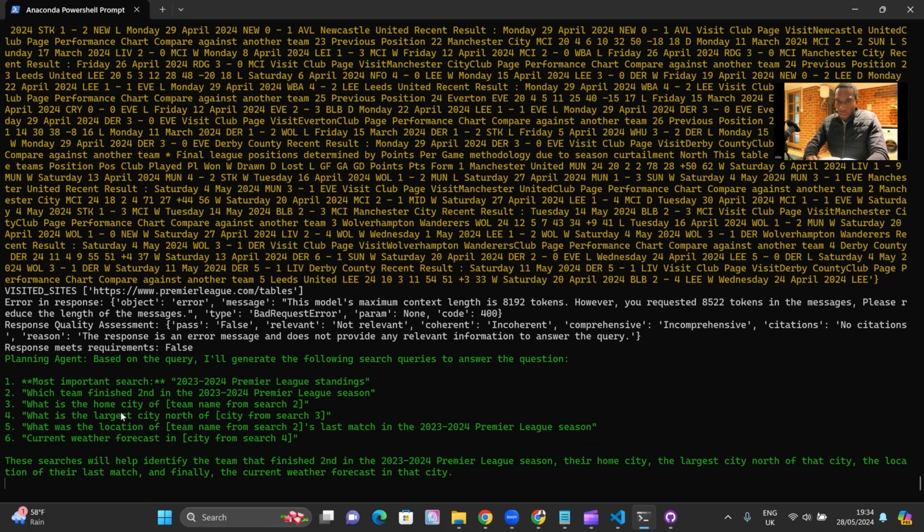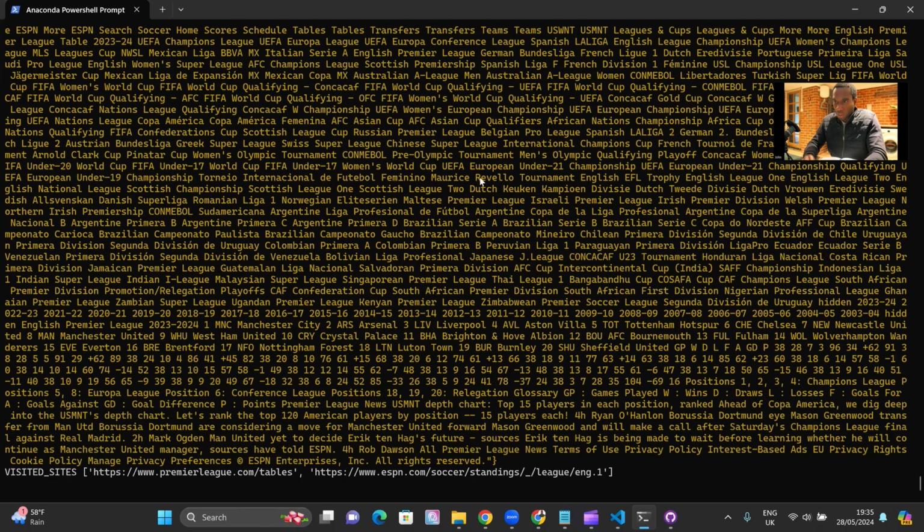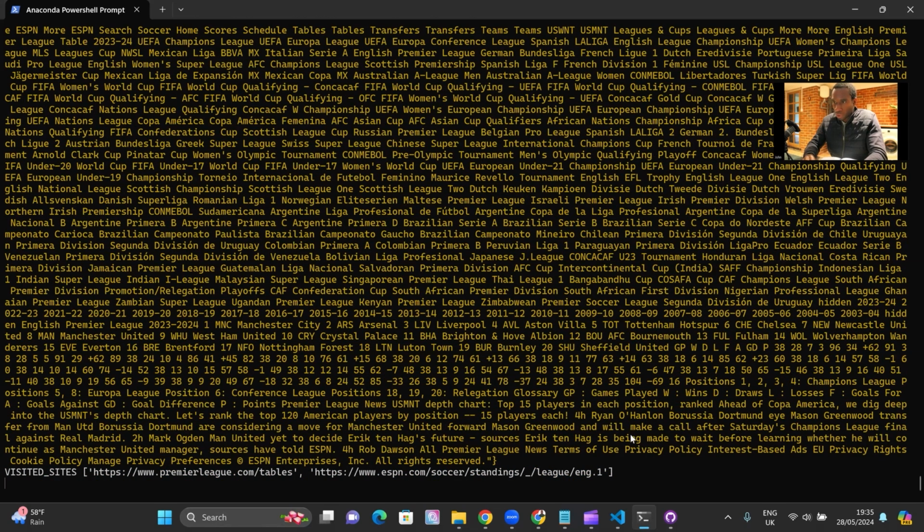So now we've gone back and the planning agent has adjusted its query. So it's said 2023-2024 Premier League standings. So remember, there's no feedback here from the integration agent. So if it is just returning the same thing as it said before, that's because no feedback was provided from the integration agent because the site that we visited exceeded the context length. It looks like we've got a slightly shorter context this time round. Hopefully this means that we can actually return a response from the integration agent. Hopefully. And that's pulled out from ESPN.